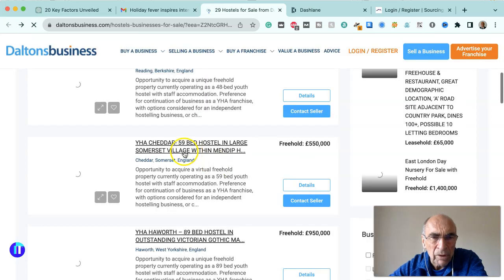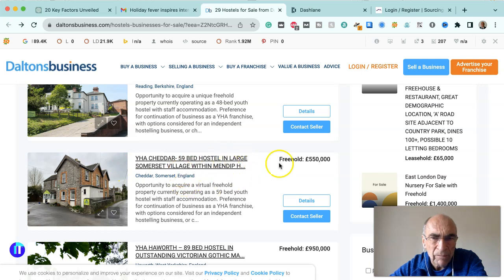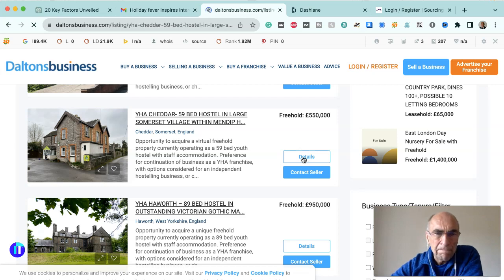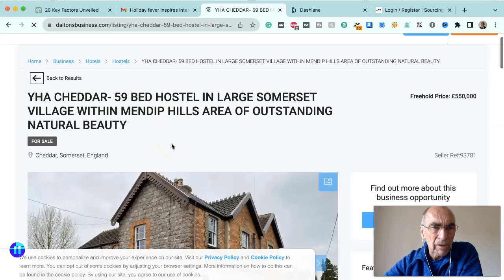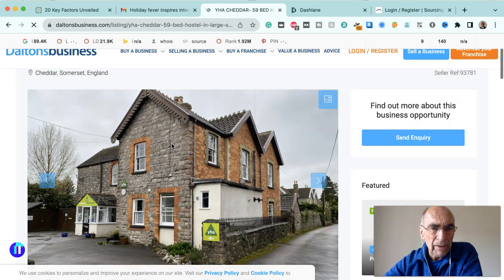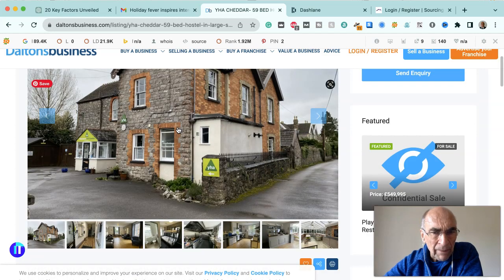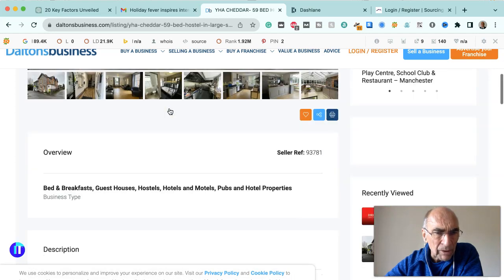So there's another one at Cheddar in Somerset. Freehold is £550,000. We'll have a look at the details of this one. 59-bedroom hostel in a large Somerset village within the Mendip Hills area of outstanding natural beauty. Lovely building. You can imagine that this is going to be difficult to extend if it's in an area of outstanding natural beauty. I'm not sure if the building is listed.